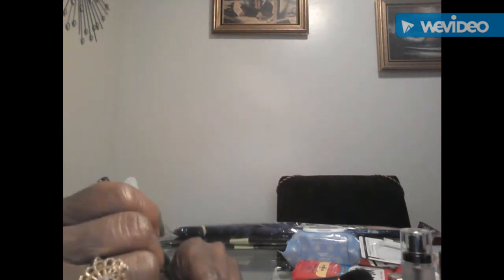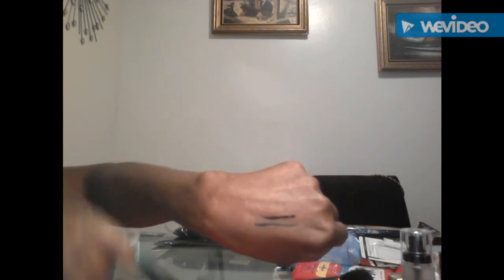I love my liquid. It looks like this. Love it. And this brush, this is just a brush. Look how tiny that brush is. And look how black that is, guys. There you go.